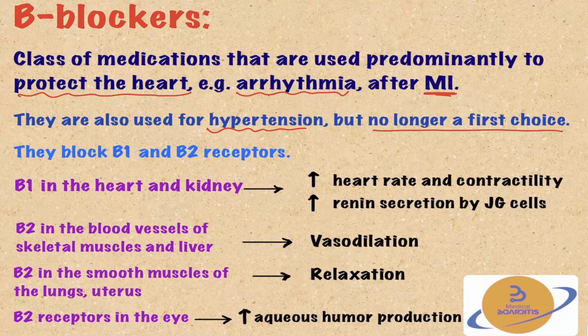Beta blockers block beta-1 receptors and beta-2 receptors. And there are also, by the way, beta-3 receptors that are located in the adipose tissue. Blocking the beta-3 receptors decreases the rate of lipolysis. But let's focus here on beta-1 receptors and beta-2 receptors.